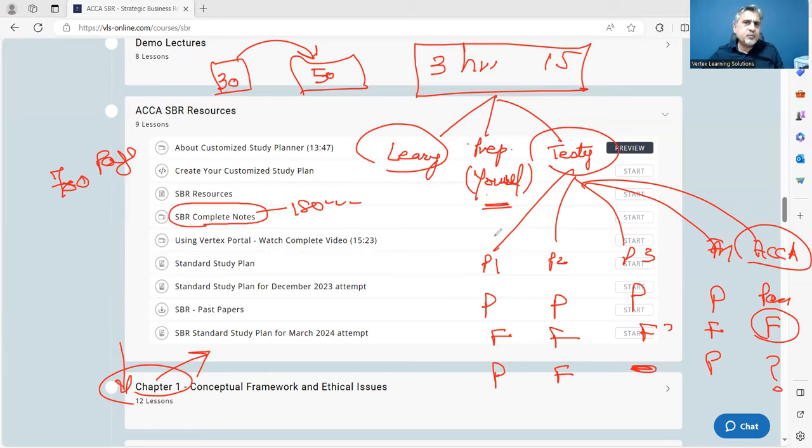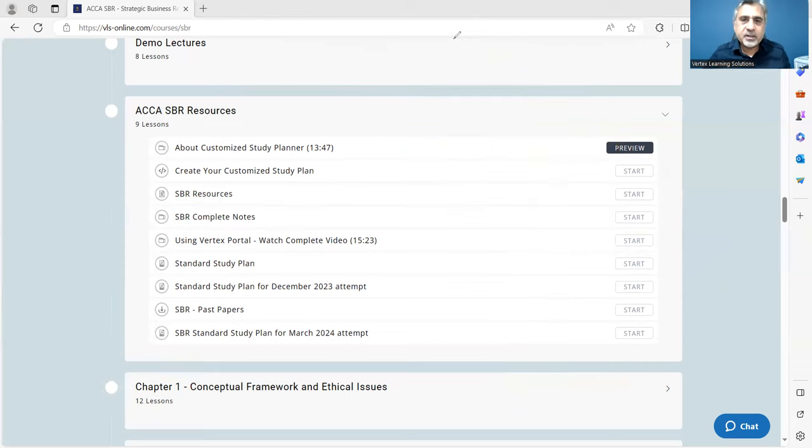Whatever we do, we have patterns to follow. Things happen in pattern. So make a pattern, make success your pattern. And like I said, learning, which means watching the videos, reading the book, practicing yourself. This is the learning phase. This is the preparation phase in which you are doing questions. And finally, this is the testing phase.